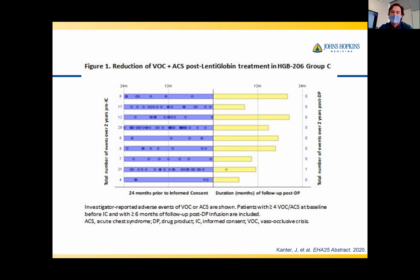So that line in the center represents the time point of drug product infusion. To the left, each of those individual diamonds represents either a pain crisis or an episode of acute chest pre-infusion. And to the right, we can see that after infusion of this drug product, there was 1 single pain crisis in 1 single patient.